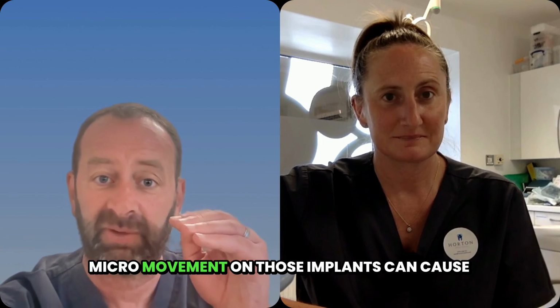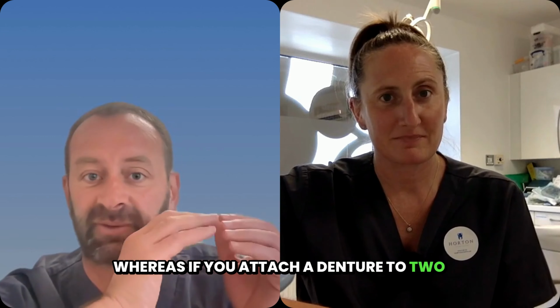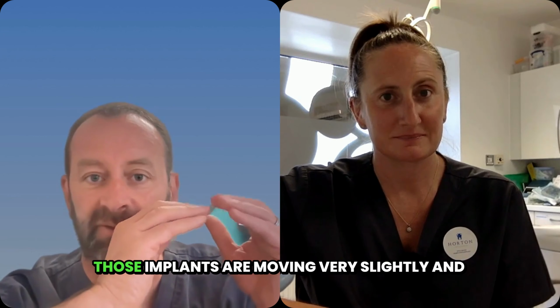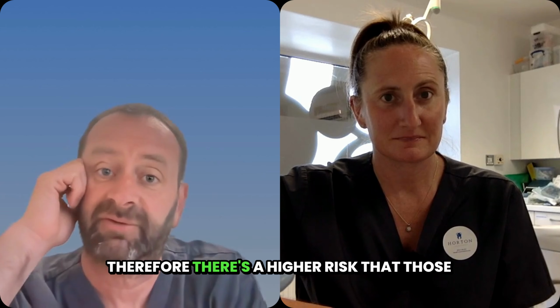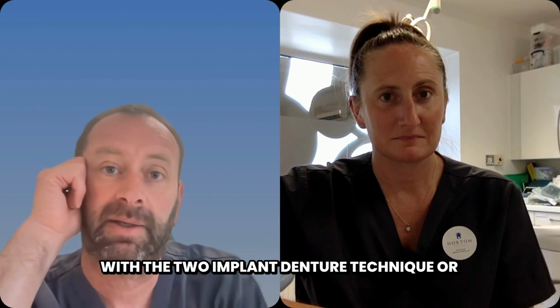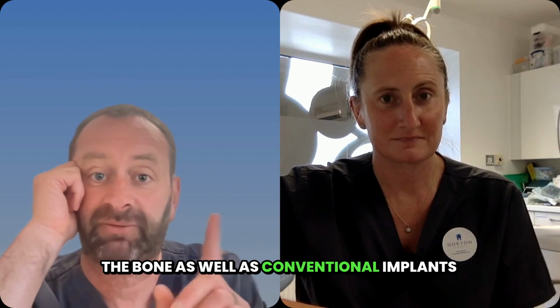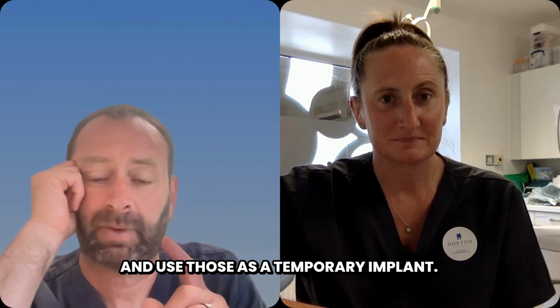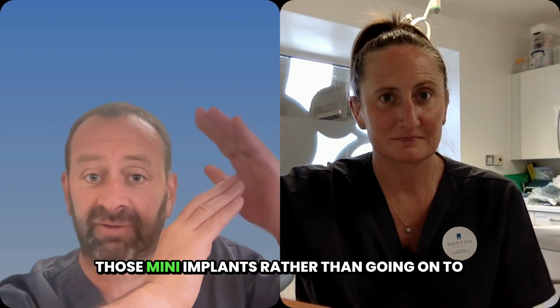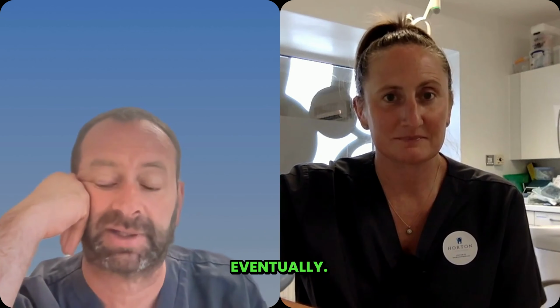And that micro movement on those implants can cause the implants not to integrate. Whereas if you attach a denture to 2 implants, as that denture is in function, those implants are moving very slightly. And therefore there's a higher risk that those implants wouldn't integrate. And that's why with the 2 implant denture technique, or 4, we would go through the conventional approach. So they'd be buried, the denture would go on top, and some clinicians would actually place mini implants in the bone as well as those conventional implants, and use those as like a temporary implant. So that as the denture is being used, it touches those mini implants rather than going on to the bigger implants that we're going to use eventually.